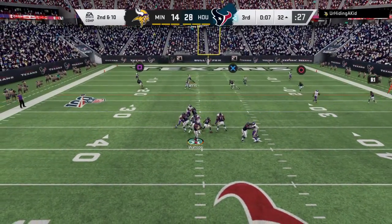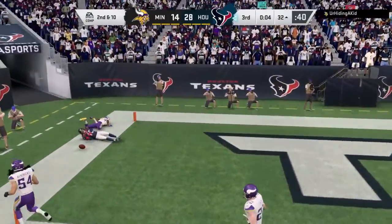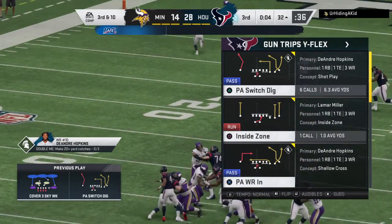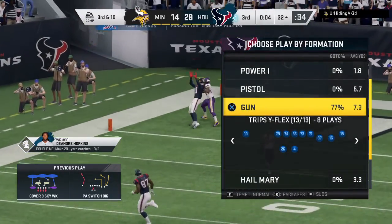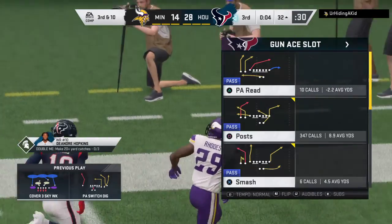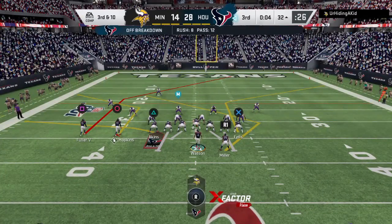Faking the give. Now Watson, he's going to look deep end zone for Hopkins. And that will be incomplete. Tried to dial up the long one way out there, but it'll be 3rd down. Xavier Rhodes on the coverage. And this should be the final play before the quarter ends.